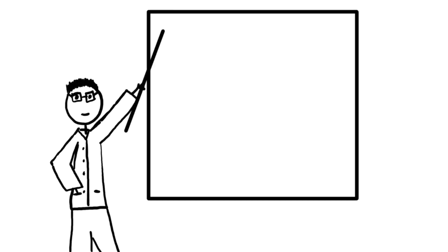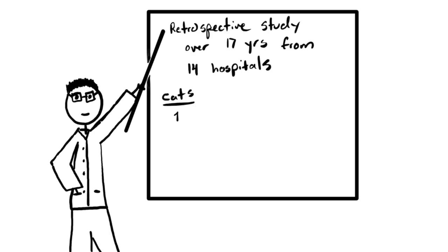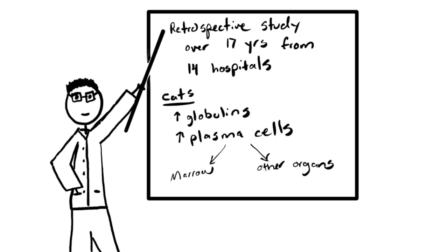How did they go about conducting this study? The researchers conducted a retrospective study, meaning they looked back at the medical records of cats that had been diagnosed with myeloma-related disorders between January 2005 and June 2022. These records came from a total of 14 different veterinary referral centers.